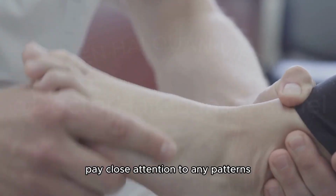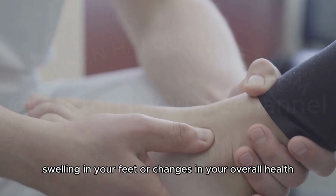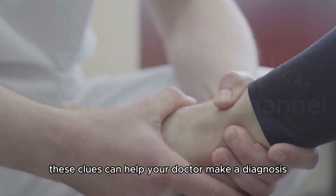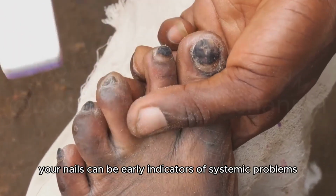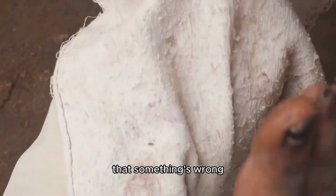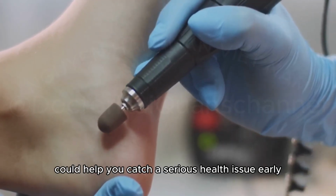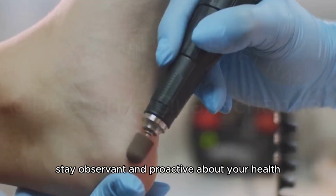Pay close attention to any patterns and look for other symptoms, such as fatigue, swelling in your feet, or changes in your overall health. These clues can help your doctor make a diagnosis. Remember, your nails can be early indicators of systemic problems. Don't ignore significant or persistent changes. They could be your body's way of signaling that something's wrong. Taking a moment to check your toenails regularly could help you catch a serious health issue early. Stay observant and proactive about your health.